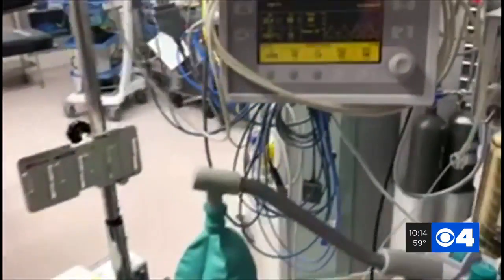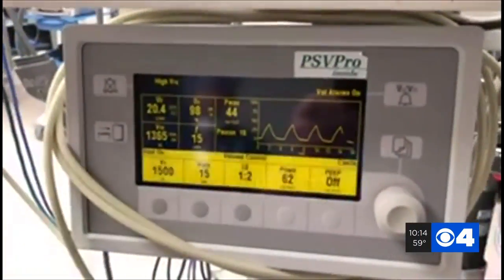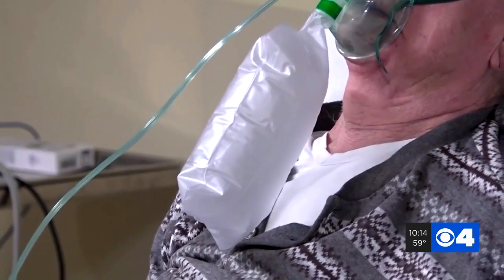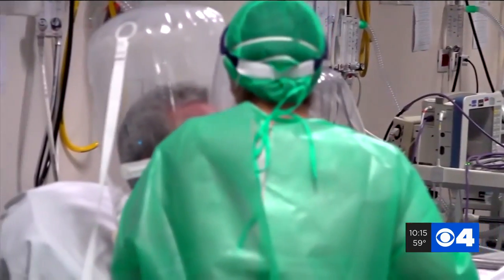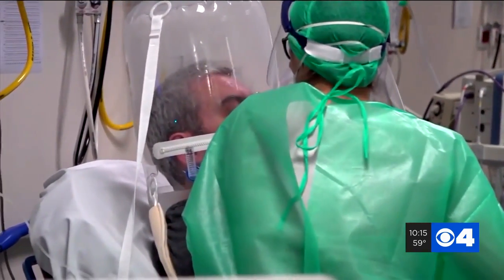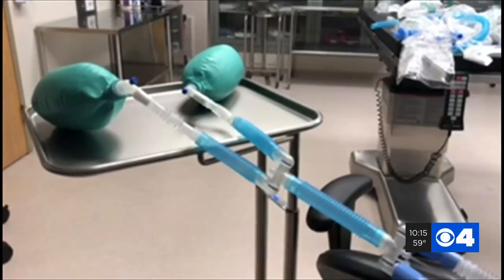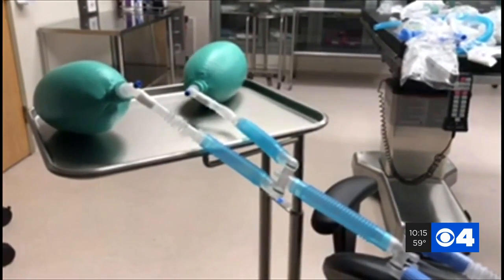Here is video of what this will look like. Fontana says he learned this method while serving in the military over in Iraq. This was a method that we used occasionally when I was in the military in Iraq, when we ran out of ventilators. If used to help treat COVID-19 patients, Fontana says they would place patients with similar symptoms on the same ventilator, using a Y-shaped tubing so each individual could get air to their lungs.